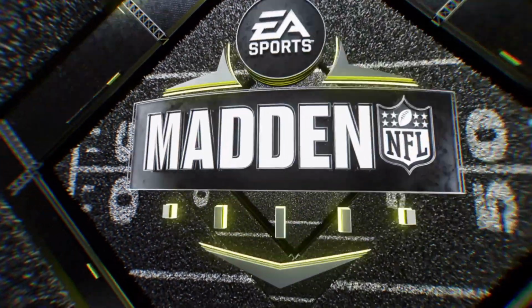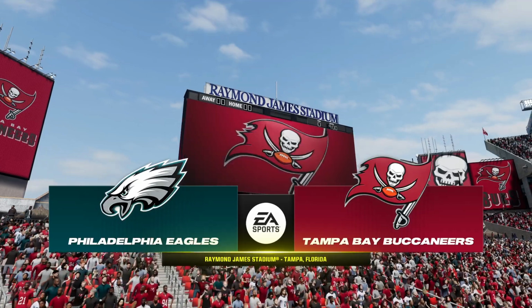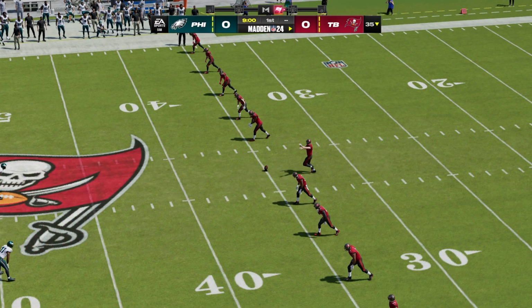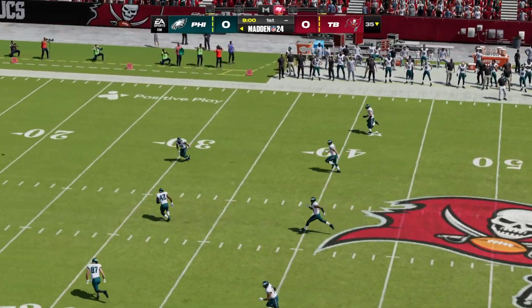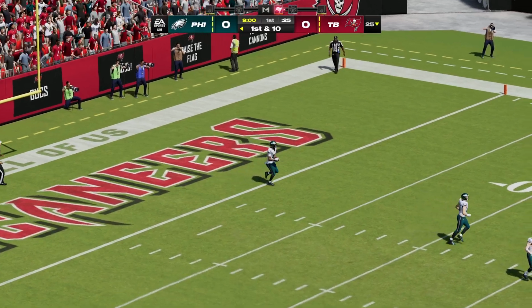DA Sports coverage of the NFL has us on the west coast of the Sunshine State. Downtown Tampa's the spot, Raymond James Stadium. Coming up, we've got what should prove to be a good one, as it'll be the Philadelphia Eagles taking on the Tampa Bay Buccaneers.